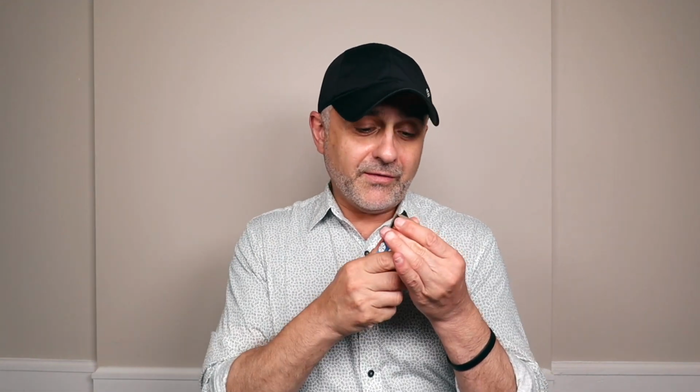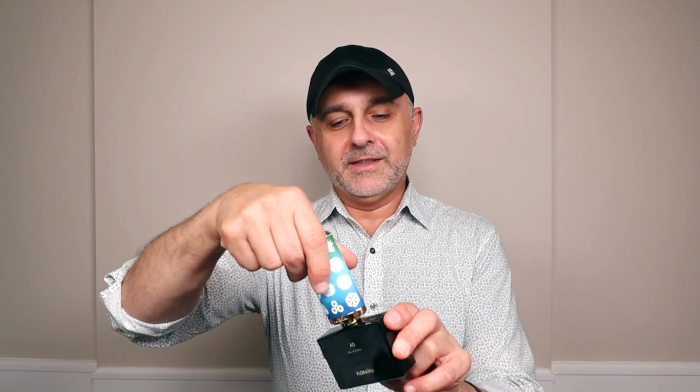So you can leave this behind and you can travel with this 10 ml. But if you don't want to travel with it, of course, this goes back on here like this. So that's what the bottles look like, and these go back in the box. So the presentation is top notch. It's pretty darn good presentation.